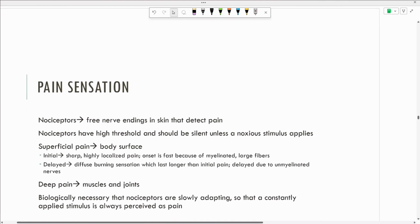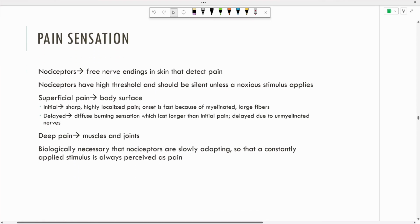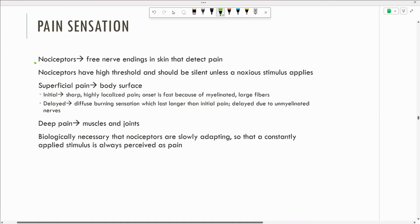Pain sensations. Whenever you see anything that says nociceptors, noci means pain. So we're talking about pain receptors now. Pain has a very high threshold, and usually should be silent until a very noxious stimuli presents. The thing is, people have different pain thresholds. Some people do a little bit of activity and like, oh, I'm dying, everything hurts.